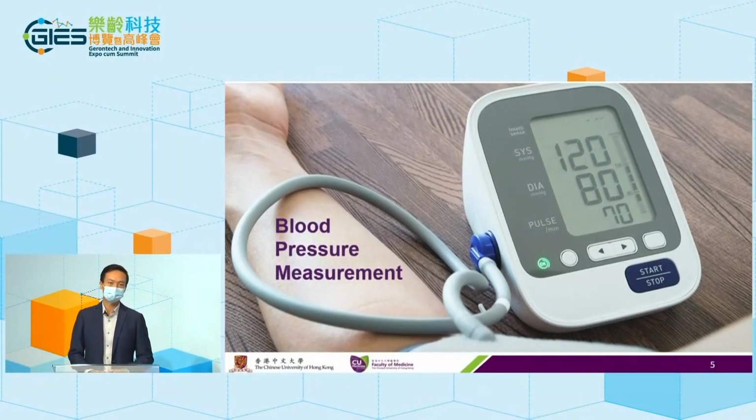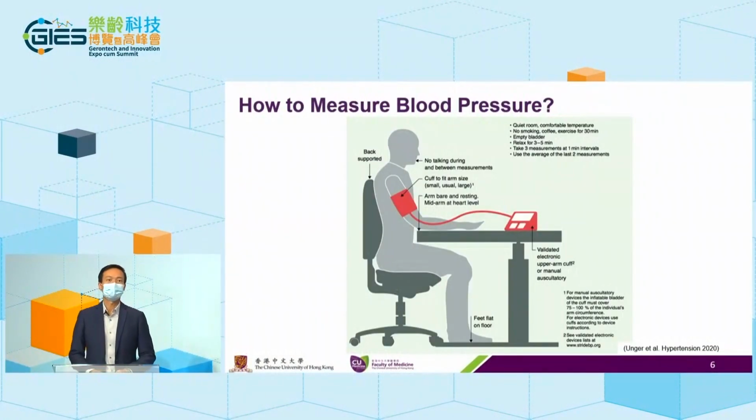This is the traditional device that we can use at home or even in the social worker networks in the community centers. This is the guideline from this year, in fact. We still recommend the traditional types of blood pressure device that can capture the BP reading along the time. But beware, we need good positions. When you measure the blood pressure, we don't suggest you keep talking. Stay calm for 3 to 5 minutes, with a good position sitting on the chair.